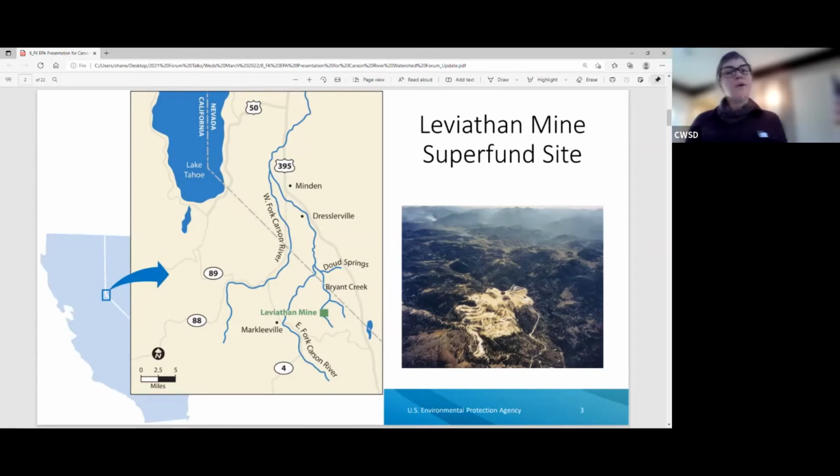So here we have a map on the left showing relative location of the mine. It's down there in green, labeled Leviathan Mine. It's about 25 miles southeast of Tahoe, and it's about 7,000 feet elevation, give or take. You can see the mine there on the right in that image. And if you go to Google Maps, you can find it. It's a pretty big site, and it's very visible, especially since there's really very little tree cover on that site.